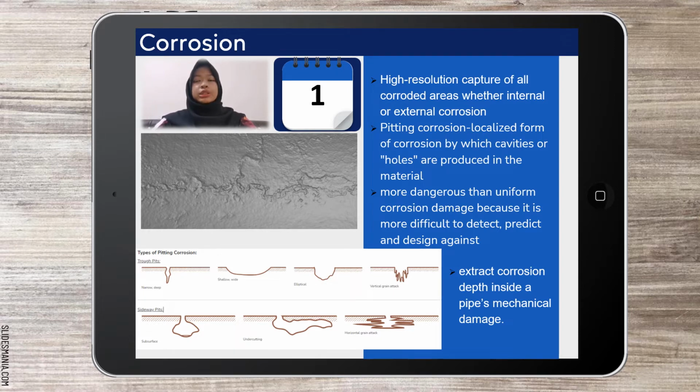So pipeline corrosion is the oxidization and electrochemical breakdown of the surface of a pipe used to convey any substances. This pipeline corrosion can occur both inside and outside of the pipeline, which is exposed to corrosive elements. Therefore, we require high resolution to capture all of the corroded areas to identify whether the corrosion is internal or external or both.